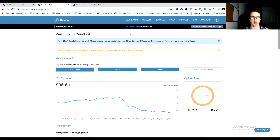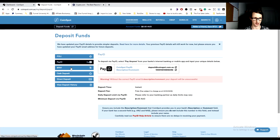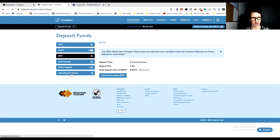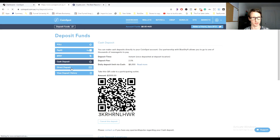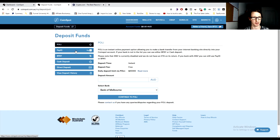Now, once you've done that, all you do is go to deposit funds. So you want to hit deposit funds. Now, I'm going to give you some advice here. I recommend going with Poli, PayID, or I think that's all the ones I mainly recommend. The other three have got fees. Yep, so they all have fees except for Poli and PayID. So I recommend going with PayID.